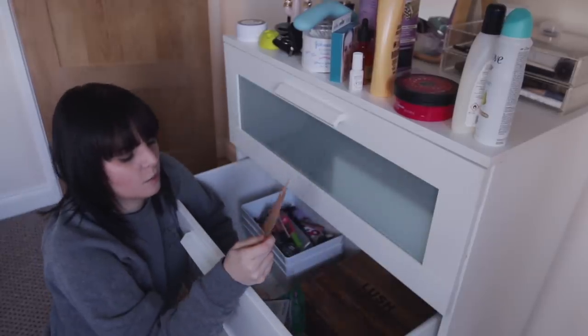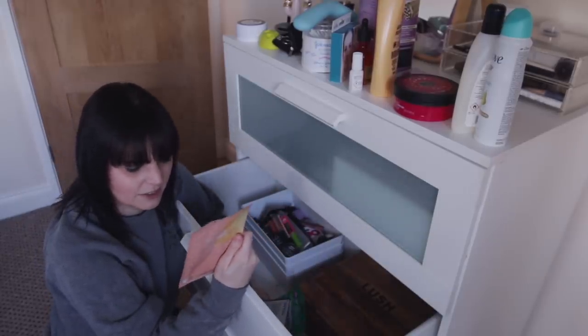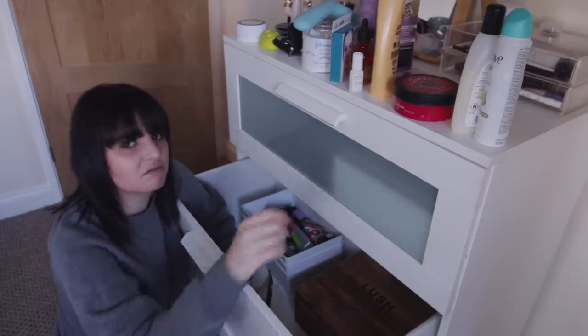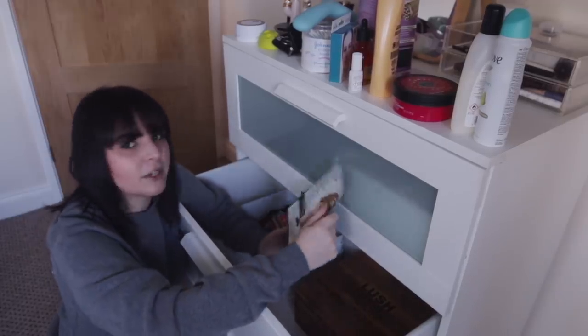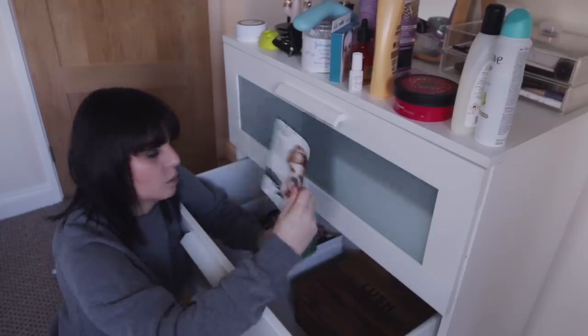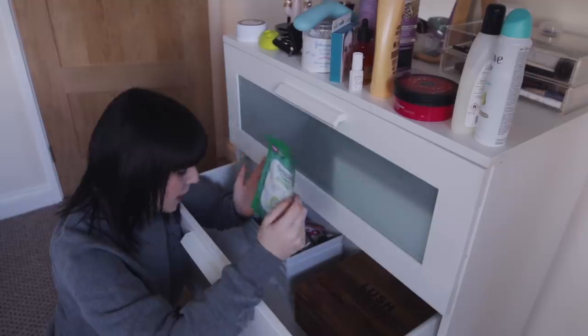There's another one. I don't know where I bought this. I don't think I did buy this. Korean face mask, maybe a gold, diamond, and pearl powder. Do you know what? Not necessary. You don't need to put gold in a face mask. It's just an unnecessary ingredient. And more blackhead strips. So that was pretty successful.